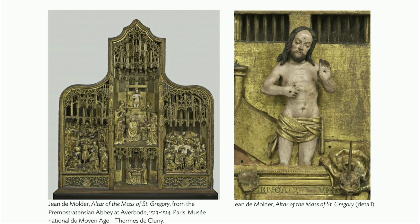Such documents also specify the imagery, for the most part, that would appear in these altars. We see here imagery related to the transubstantiation, which is when Christ appears before the altar when Pope Gregory I is performing the Mass, literally taking the form of the host, which is the symbolic representation of Christ's body.